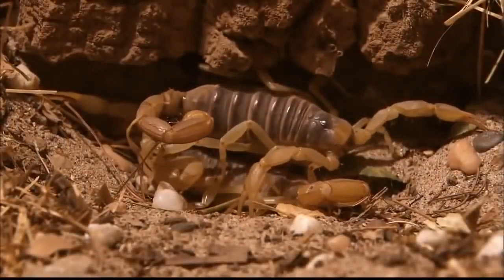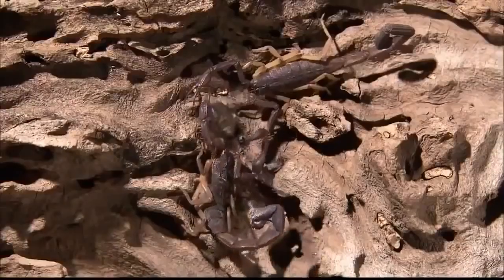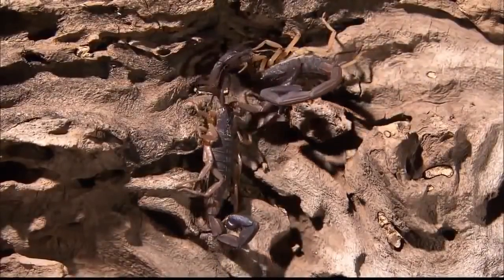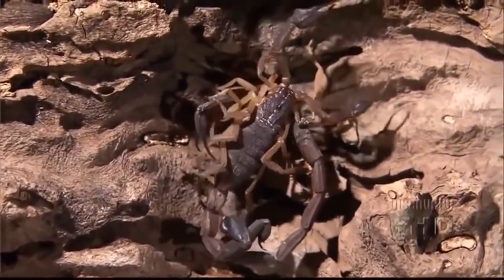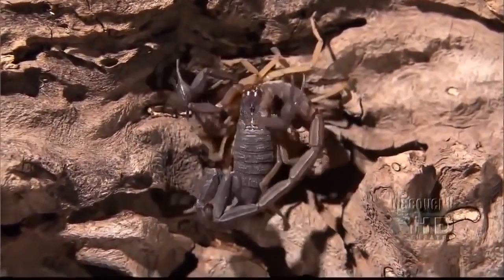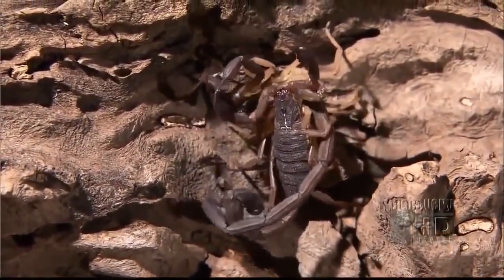Unlikely lovers, scorpions are unique in their mating techniques. Courtship is a long, drawn-out affair, a pas de deux that's full of ritual and sexual gymnastics. The details of this dance vary from species to species, but mating can last anywhere from 1 to 36 hours.